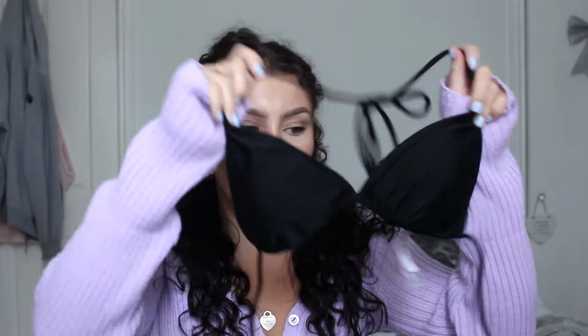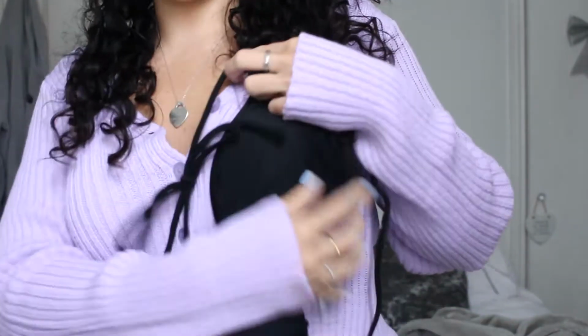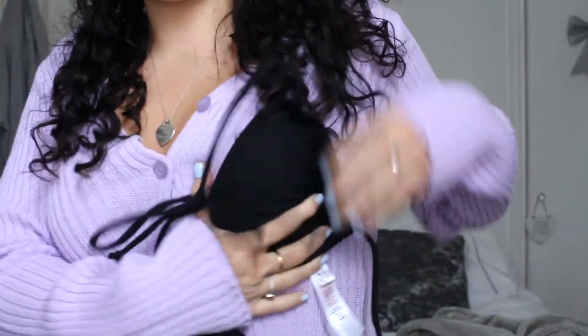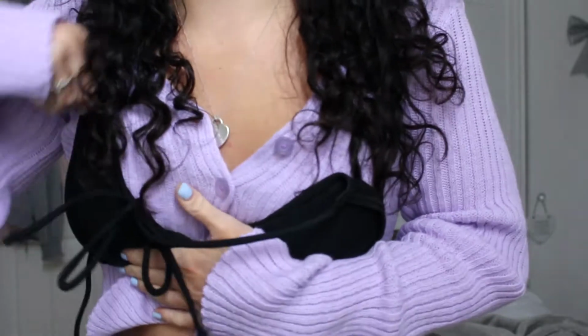The next thing I got was a bikini top. I just got one of their triangle bikini tops. This was £2 and I got mine in a size 10. I could have got a size 8 to be fair, because I don't have boobs. But I personally, like if you can see, I personally like mine to cover the sides. £2 and they just tie up at the back and the front. Definitely recommend.